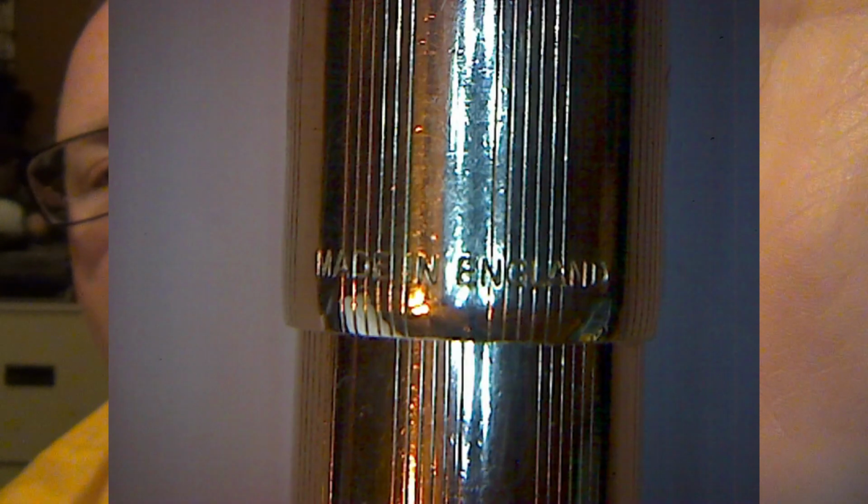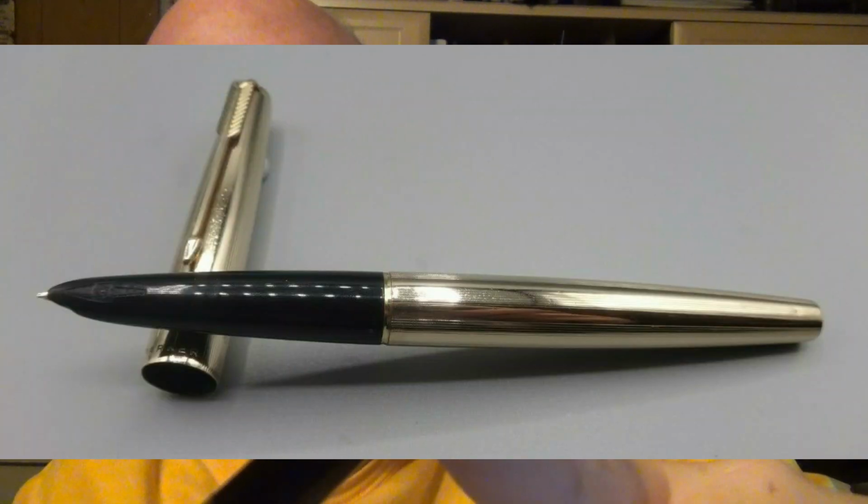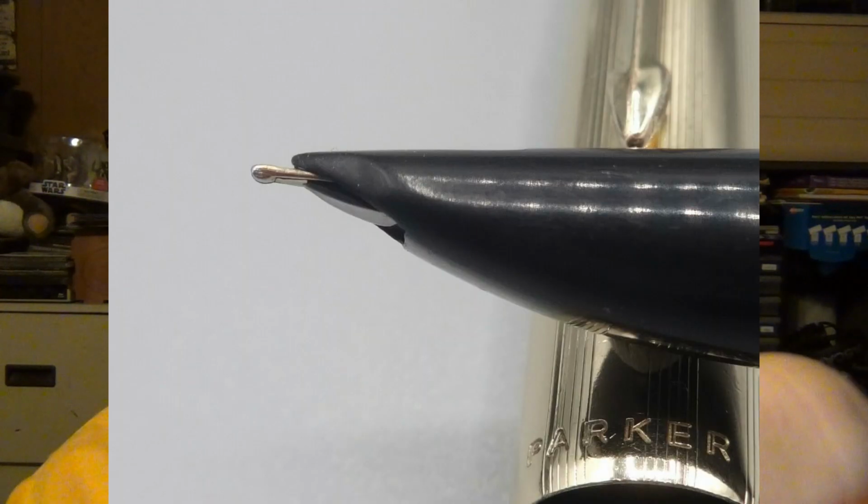So, Parker 61, not a bad pen. You may not be able to see it here, but I definitely have some better pictures. It says Parker right there on the cap. It also has 61 right into the gold-filled finish, and it's got "Made in England" on it. Much like the Parker 51s, you've got a nice tapered section, and it comes down to a very similar type of nib, a hooded nib. I know I've got better pictures than that.